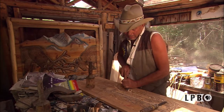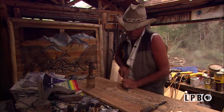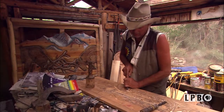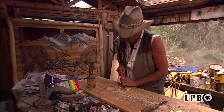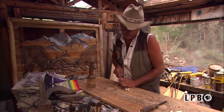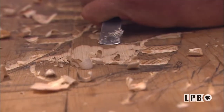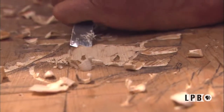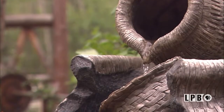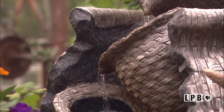Well, I'm one of the last master wood carvers left in America. Now, what I'm doing is 10,000 years old. Bas relief is carving on a flat surface, where sculpture is carved on a round surface.